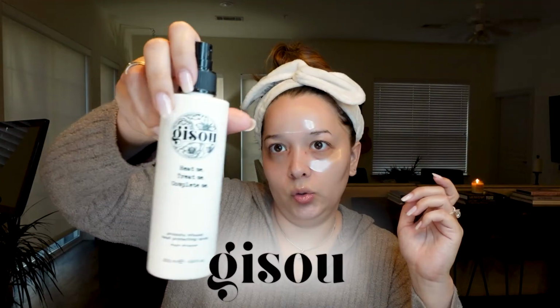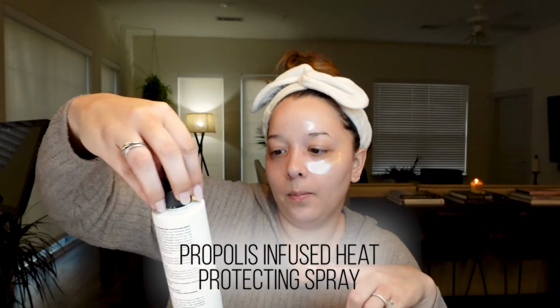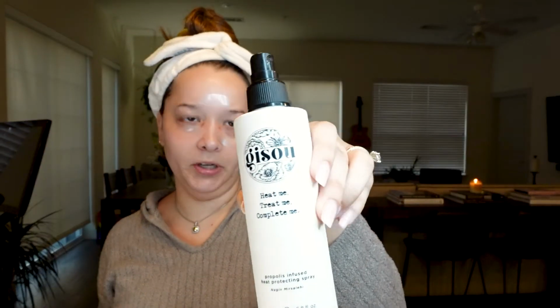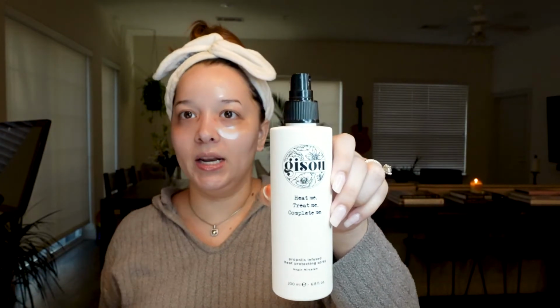Another product that I have in my empties is by Jisoo, and this is their Heat Me, Treat Me, Complete Me Propolis infused heat protecting spray. The Jisoo line I absolutely love is by Negan Marsalehi. I found her on Instagram years ago. I've been following her throughout her development of the Jisoo line and as she's dropping products, and I love them all. I swear by her hair oil I have in front of me.